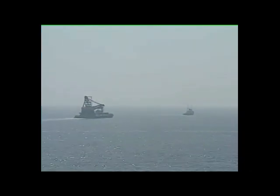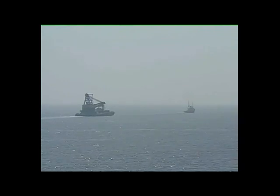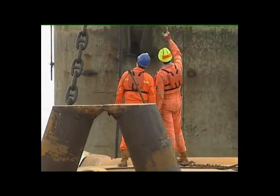When operating offshore, the longer timescales make planning and risk assessment more important still. There is more time for weather to change, more time for equipment to fail, and assistance is further away if required.